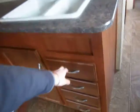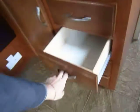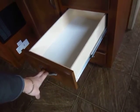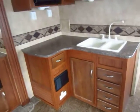Notice all of the drawers over here. You have lots of drawer space as well. You have 5 drawers just here in the kitchen, and that top one's smaller, made for utensils, but you see all these bottom drawers are full extension. So you have 4 there, 1 there, lots of space.